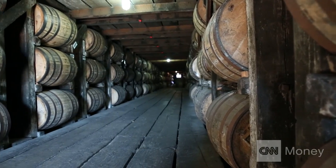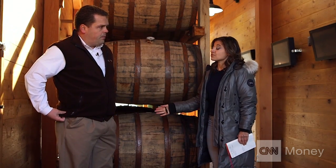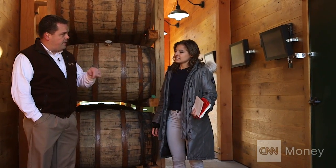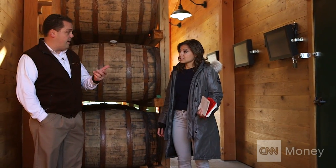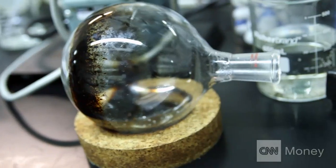Is there any innovation going on making sure there's enough bourbon if demand continues? We've already made all of our bourbon that we need for 2037 for some of our products. So we're already looking at 2038, 2039, what do we need to do in order to have bourbon for those years? A lot of this innovation is creating the next big taste.